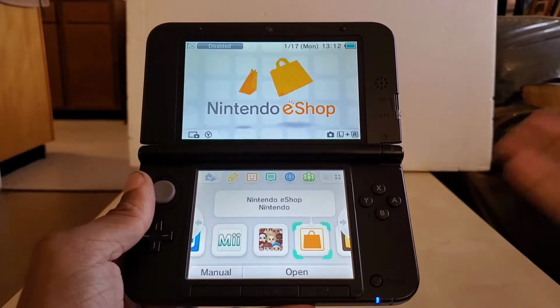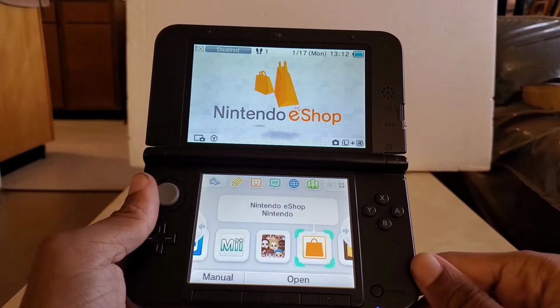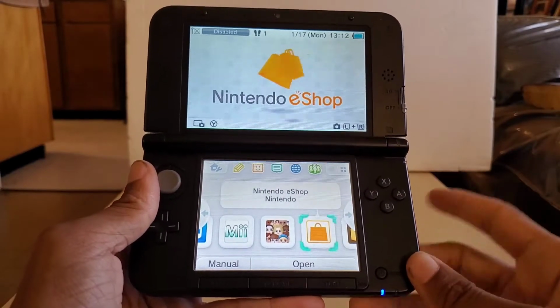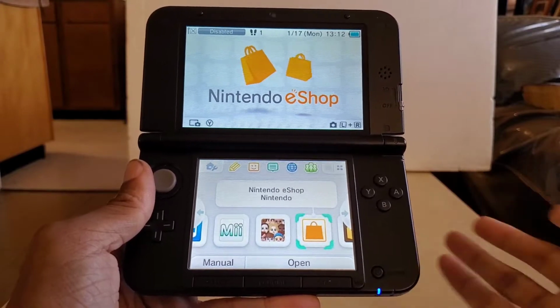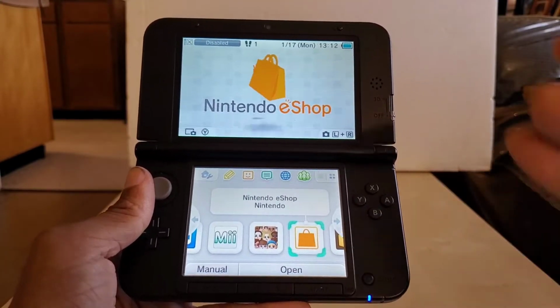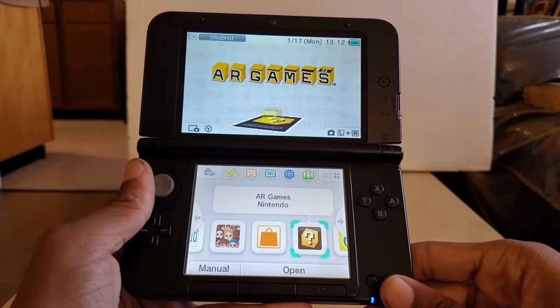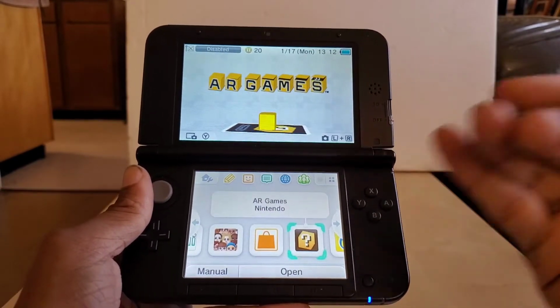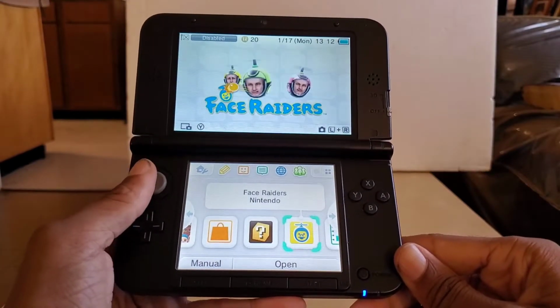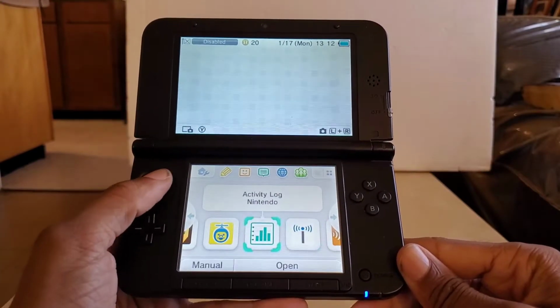Nintendo eShop has been around since the first 3DS machine. It allows you to go on a website. You can buy your games. You can add on stuff, that type of thing. The AR games are those little cards that are inside the box. Face Raiders, not exactly sure what that is.